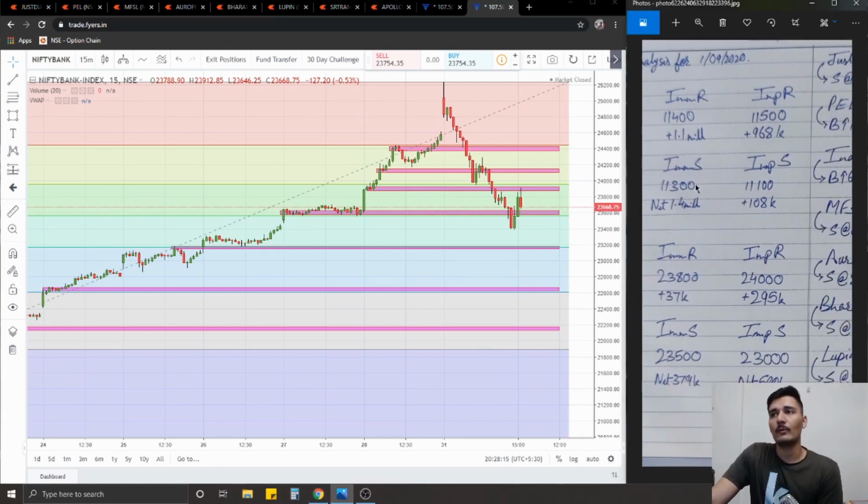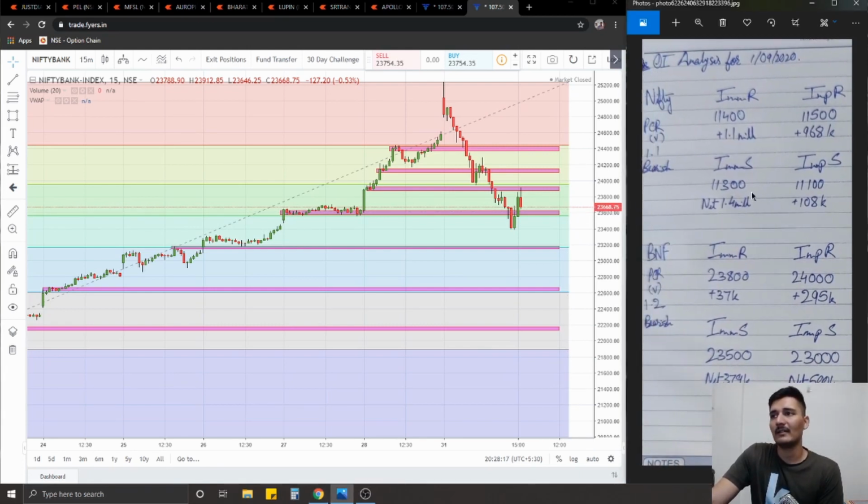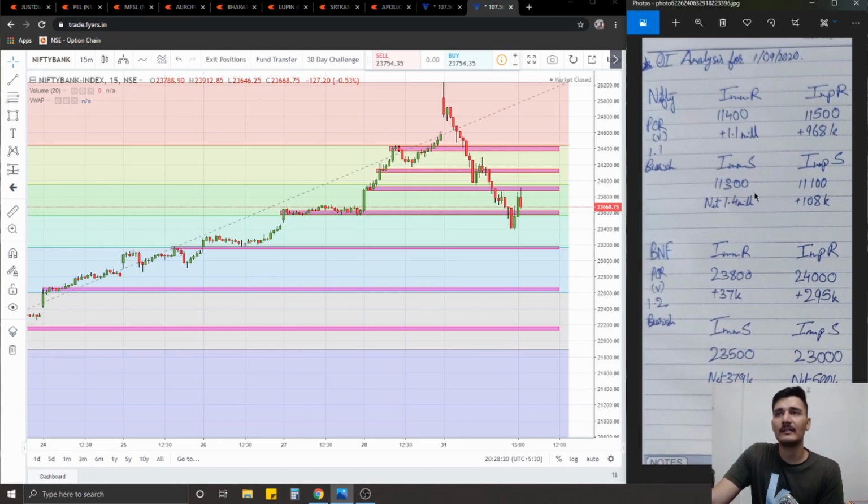When we talk about the option chain for Bank Nifty, we have immediate resistance at 23,800 with 37,000 added contracts. Significant resistance at 24,000 with 295,000 added contracts. You have immediate support at 23,500 with 380,000 standing cumulative open interest. Change is negative. Significant support at 23,000 with 500,000 added contracts. Again, change is negative. So for Bank Nifty too, the option writers are very bearish as of now. Even for the option buyers, the PCR comes out to be at 1.2.